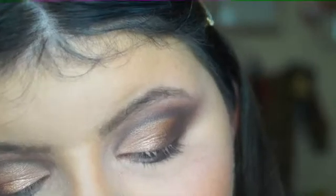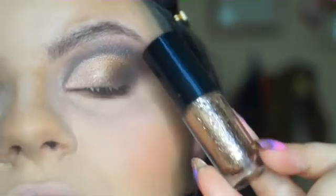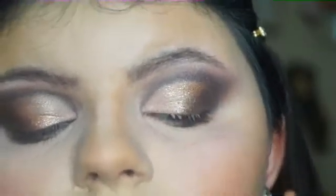So the first glitter I am going to go in with is the MAC Dazzle Shadow Liquid in the shade Flash and Dash, and it is a gorgeous, gorgeous gold liquid glitter. It just dries down perfectly and it will go stunningly over this. So the next glitter I am going in with is the Barry Glitter Rush, and it is so cool. It is holographic and it just is going to add a bit of fun to the look.